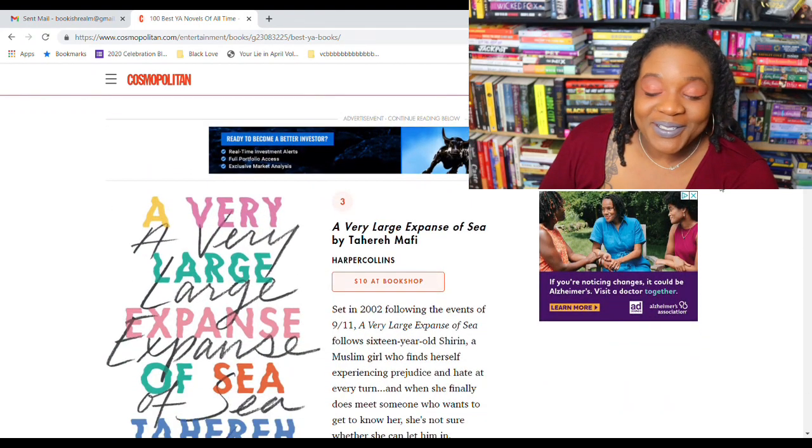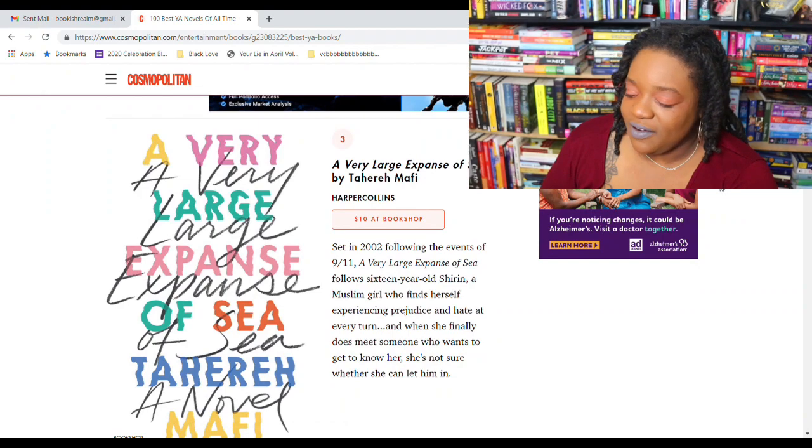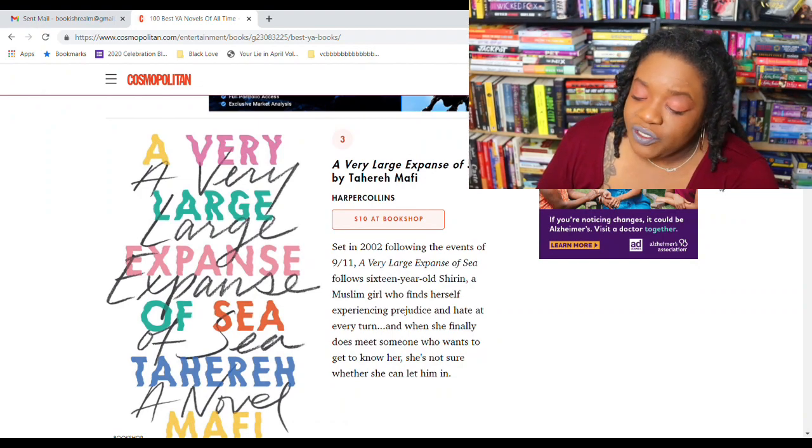Maybe not so far. A Very Large Expanse of Sea by Tahereh Mafi. Okay, y'all, interestingly enough, I have never read a Tahereh Mafi book, ever. Like, I'm thinking.